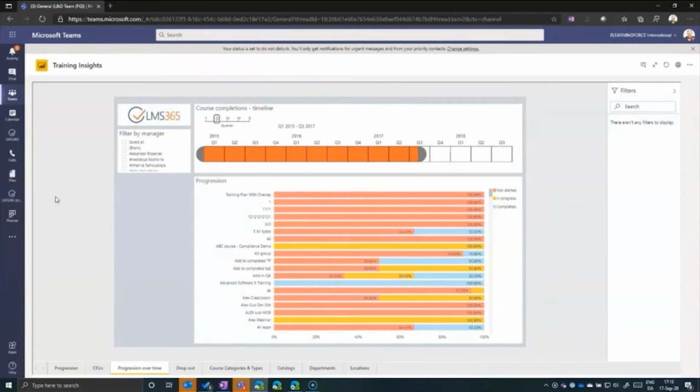This was meant to be a quick overview of some of the business scenarios where we believe that learners and organizations can benefit from using LMS 365 inside Microsoft Teams.